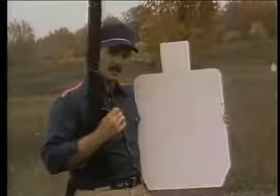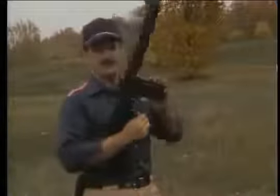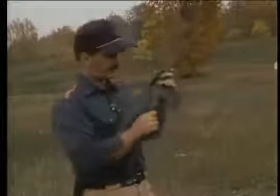Out of 20 rounds, I got one peripheral hit. I tried hard to hit all those targets. That's the best I could do. I got one hit out of 20 rounds on 5 targets. Now I'm going to try something else. I'm going to try to hit each target once. One shot, one hit. Let's see how that works.